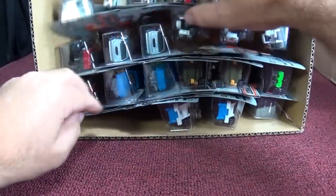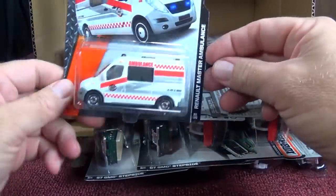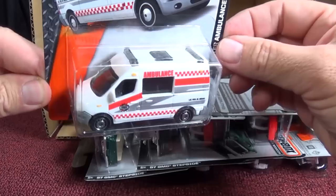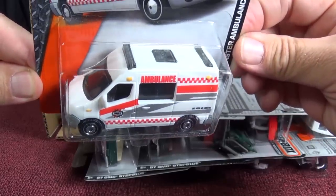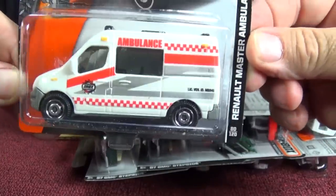Now, some of these cars I heard people were finding at Target. Like this one right here. Here we have the Renault Master Ambulance. Even with this being a plastic body, it looks pretty good. I like this model myself. Look, you can see in the window.